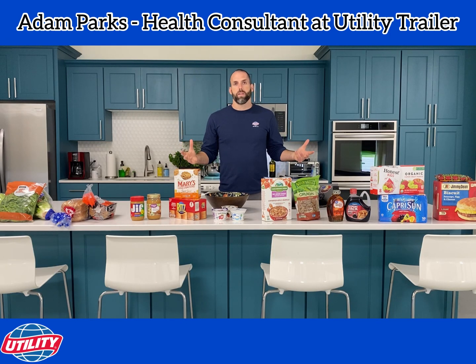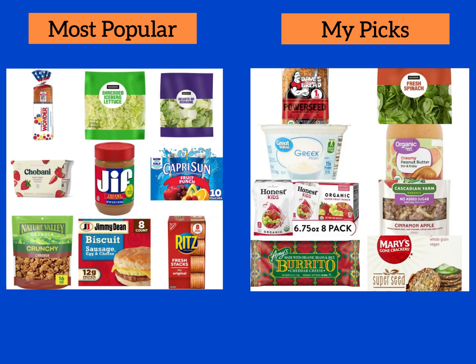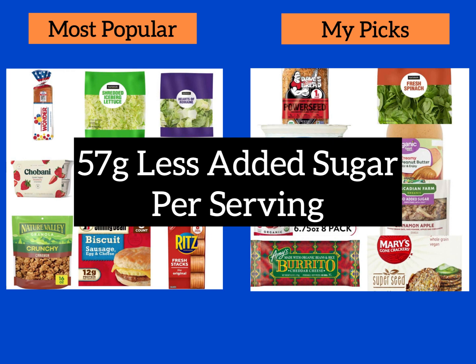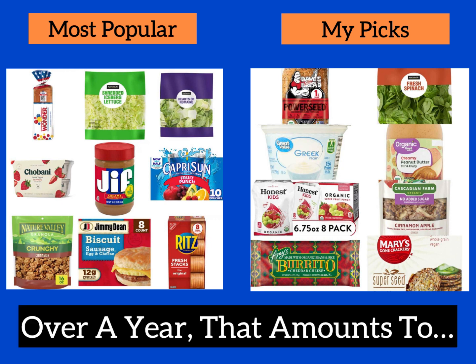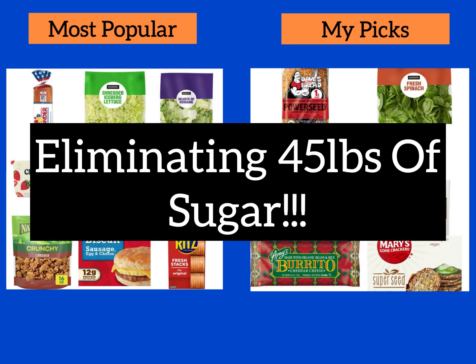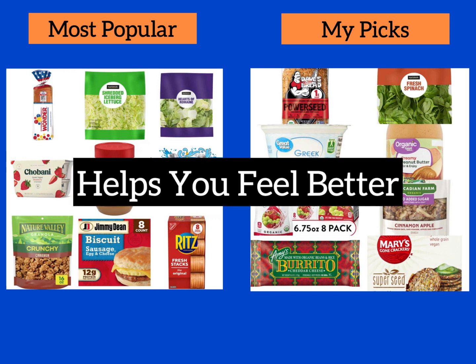So once again, my goal with all this was to try to show y'all how little bitty changes can add up to big changes over time. For example, to recap, just by making those switches from the most popular brands to some of the brands that I would pick, you're saving yourself an extra 120 calories per serving, eliminating 57 grams of sugar, and gaining more fiber and protein. You're getting 13.5 more grams of fiber per serving and 8 grams more protein per serving. And if these are products you eat every day, which is why I chose them because most people do, then over the course of a year, you're eliminating over 43,000 calories from your diet. You're not eating an extra 45 pounds of sugar. Plus, you're getting in that extra fiber and protein every day, which is going to help your blood sugar and help you maintain a healthy weight.